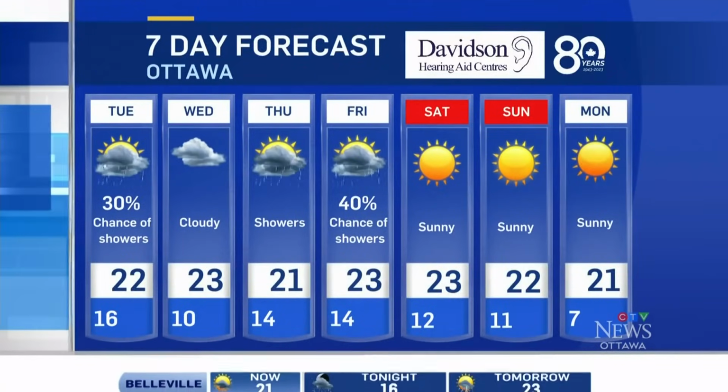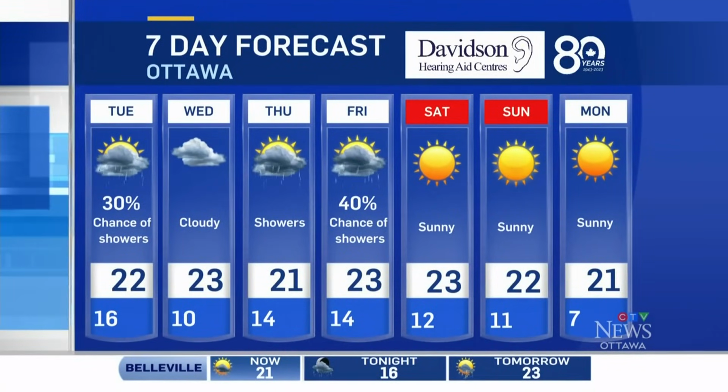Take a look at these overnight lows, still in the double digits, so it's going to be quite warm as we get into our Tuesday. Daytime high 22. This is going to stay on trend for really the rest of the week for temperatures. So it's going to be pretty decent seasonal conditions as we make our way for the first week of fall, but it's not going to be as sunny as what we saw last week.